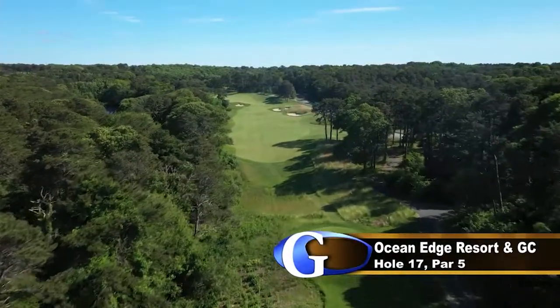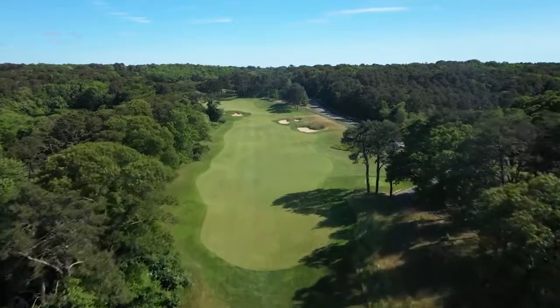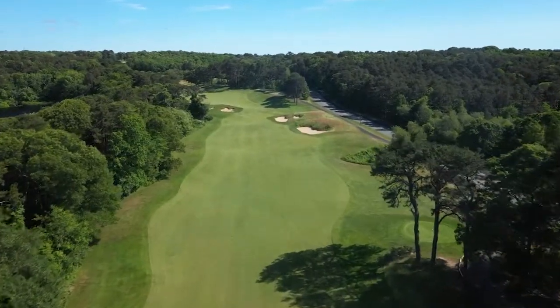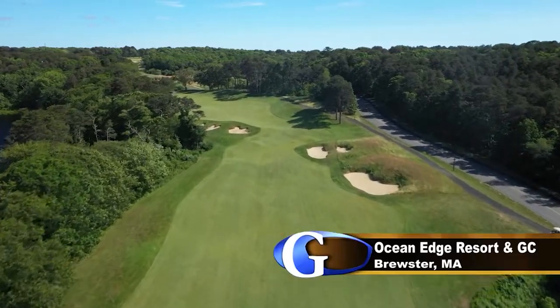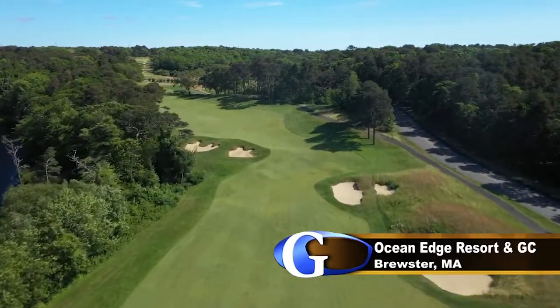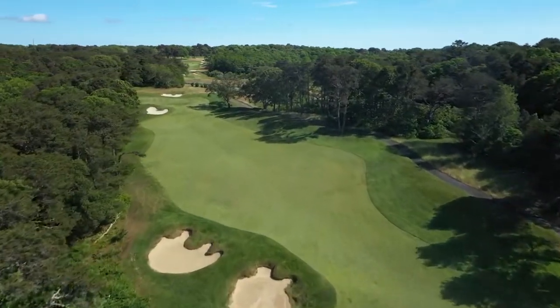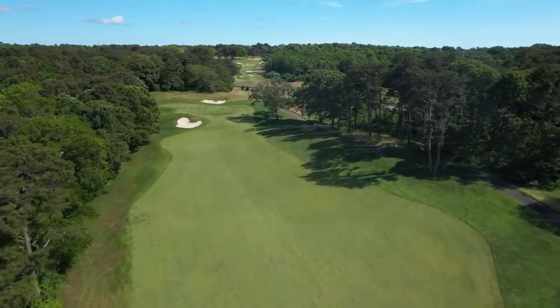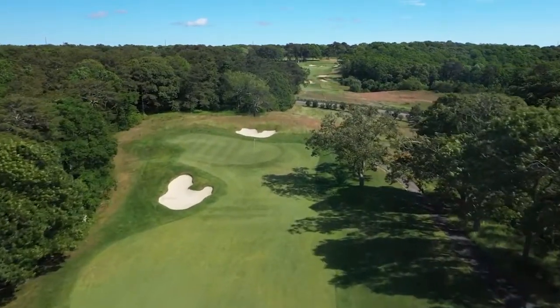On the back side, hole number 17 is a par 5. Great elevation changes. It comes down off the tee box to the landing area, to a dogleg left that raises back up about 80 feet from the front of the fairway to when you actually reach the green. It's a great 3-shot hole that will take all your skill to play well.